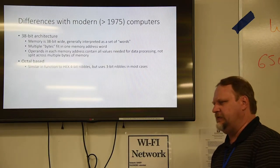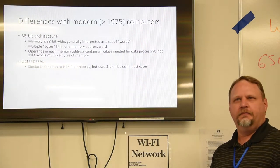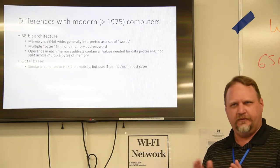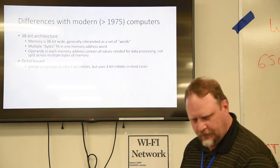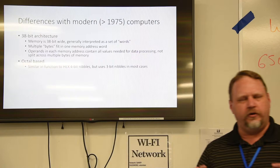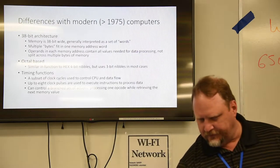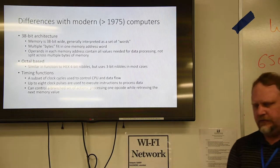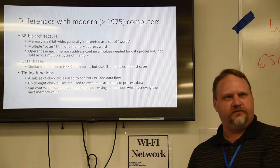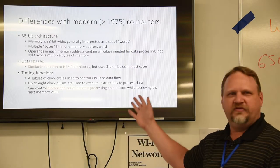Most of the concepts in MOBIDIC are octal-based. Personally, I have a hard time wrapping my head around the use of octal because there's only 3 bits to work with, and it's just not the way I think. But you'll see later as I demonstrate some of the words, how octal fits in. Timing functions. Oh, and by the way, please interrupt any time if you have any questions. This is still a learning process for me, and I may have a few mistakes in here.